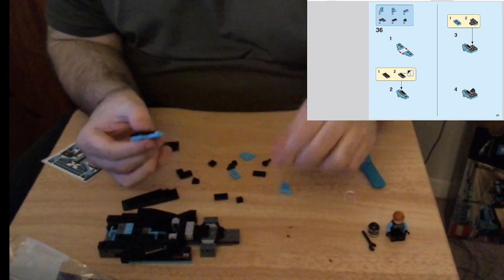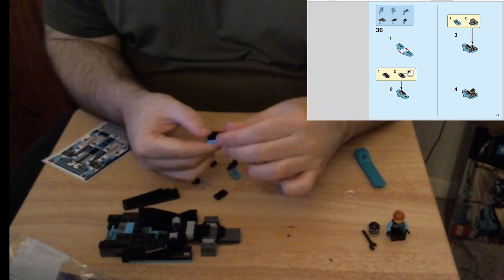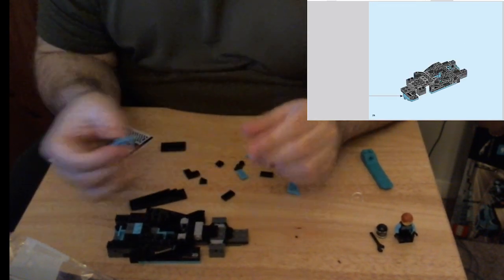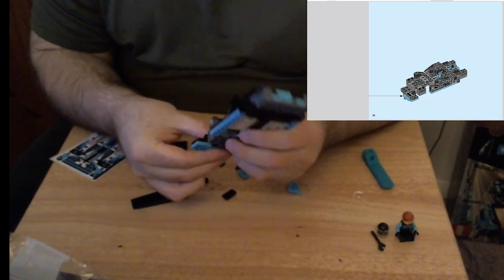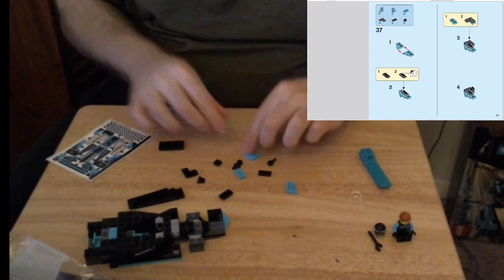Then we get a slope like that. Okay, and this goes... Okay, so this Jaguar logo is kind of exposed, and we're going to build one for the other side now.